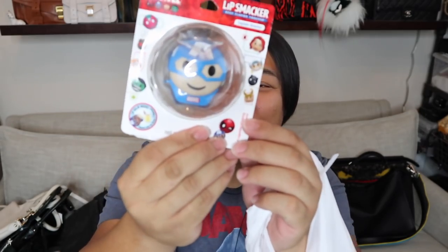He was $2.99. I think these are about $5 when you buy them at the store. But yeah, so I just had to get him. I thought he was really cool. And he has, like, two faces, which I think is pretty cool. And yeah, so I'm gonna actually open him up.